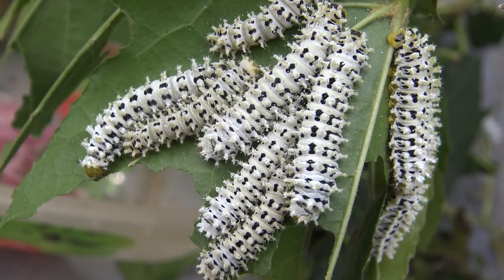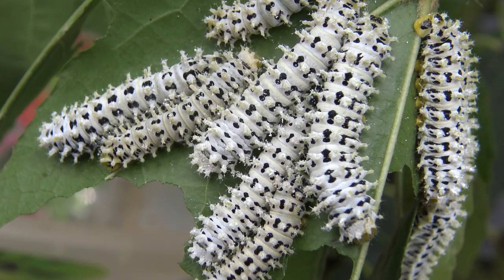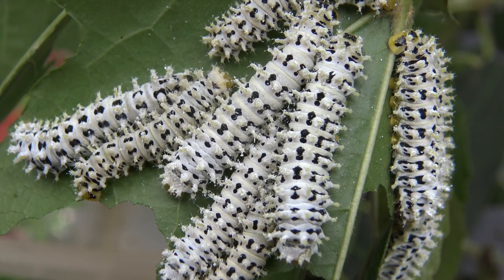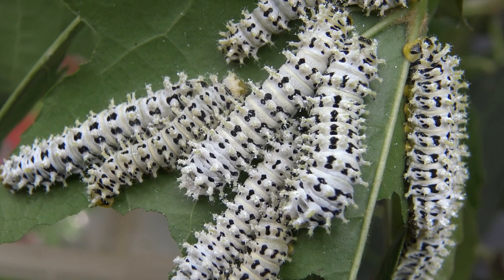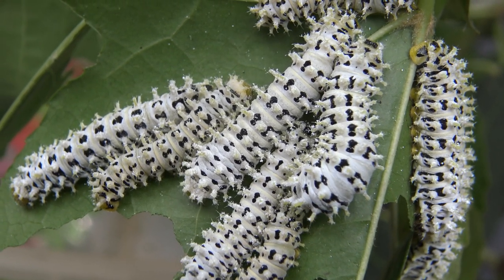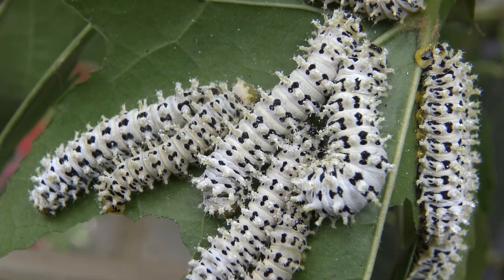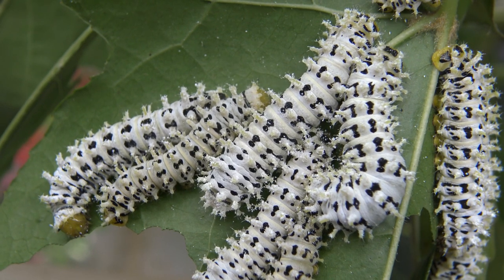It's pretty exciting to raise something of which you are not even sure what it will look like eventually. Now in this stage, they look pretty interesting with the black dots. But the most exciting change was about to happen in the next instar. Let me ask you, what do you think they will look like when they shed their skins? Well, take a look.